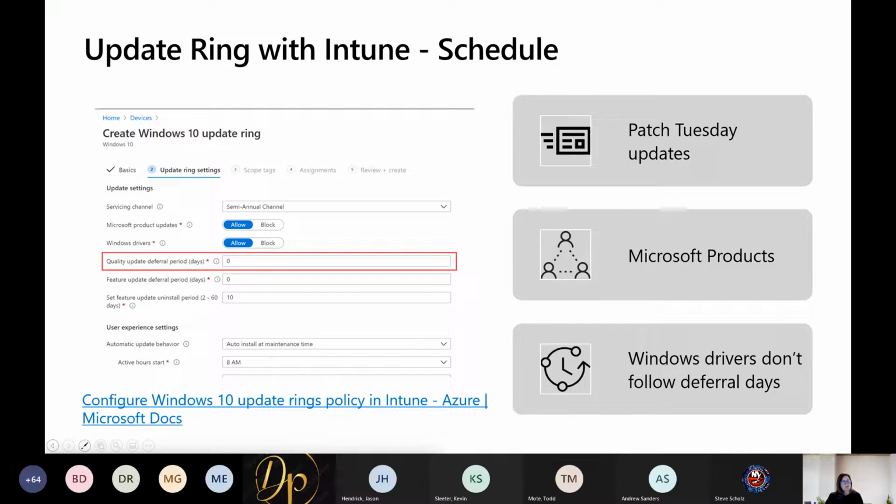All OEMs are submitting drivers to Microsoft to say these are going to be necessary for this device. They can also submit them as optional. If it's an optional driver release, it will not come down through Windows Update for Business. Only the required or the automatic drivers that they do.